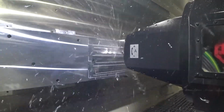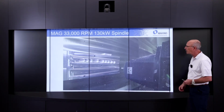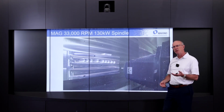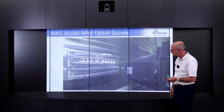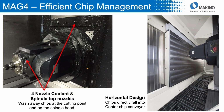If you look at the amount of chips that are getting generated there, it's immense. Many of these parts are really based on an outside frame of the part and then lots of weight reducing pockets inside the part. They want to create the pockets to reduce weight but leave the rib structure to create strength in the parts. If you're doing this in a vertical orientation, those chips are going to lay down in those pockets, and you're going to be recutting those chips as you're trying to create those pockets. So we're going to go with a horizontal orientation. We're going to make gravity work for us, not against us.